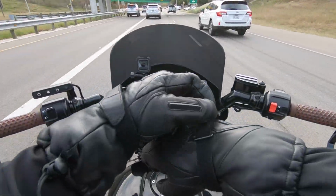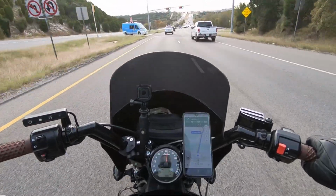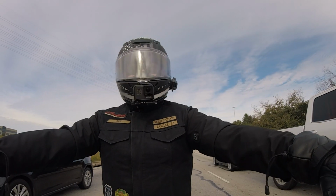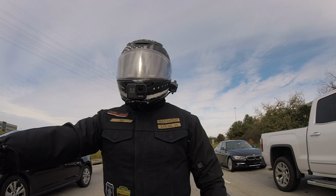But I have to say, it does one hell of a job at keeping me warm. And like I said, right now, I don't have it turned on. I've got the battery pack up there in my front pouch. My GPS keeps talking to me and interrupting me. But like I was saying, right now I don't have it turned on, and I'm just perfectly fine.